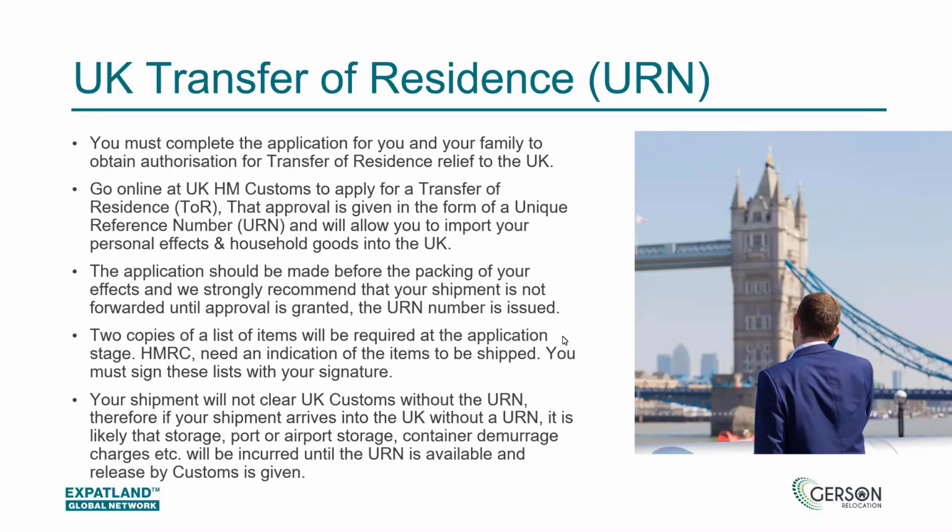The URN is, as I said, the number that they will issue to you. Be aware from online applications, it's normally around about 3 to 4 days for the URN to come to you. We have seen some backlogs just lately where it has taken up to 3 or 4 weeks. So the advice is, as soon as you know you are moving, apply for the URN. If there's any issues with that, then obviously you can speak to us and we can help you with that.